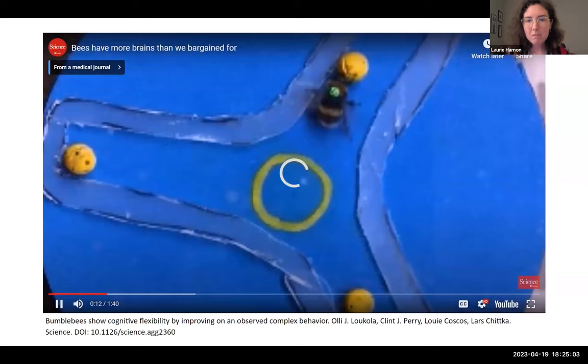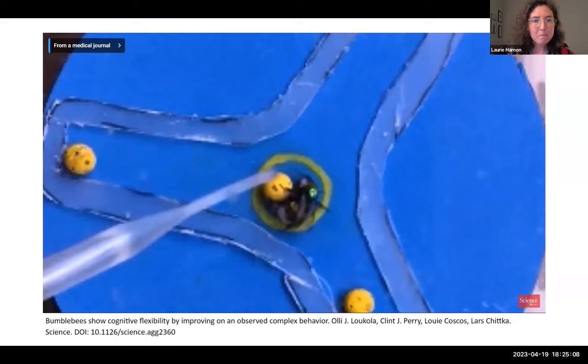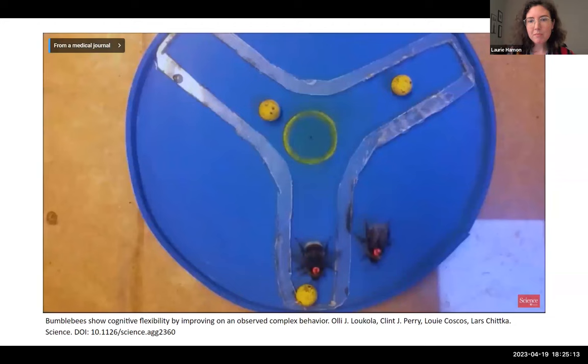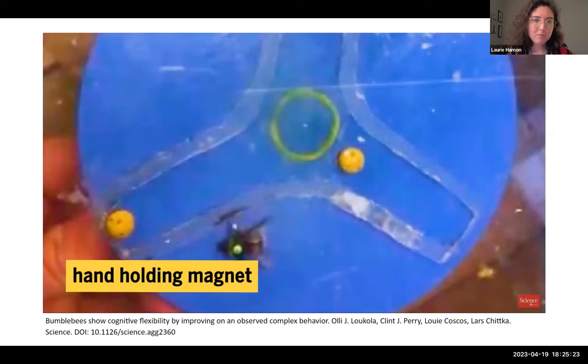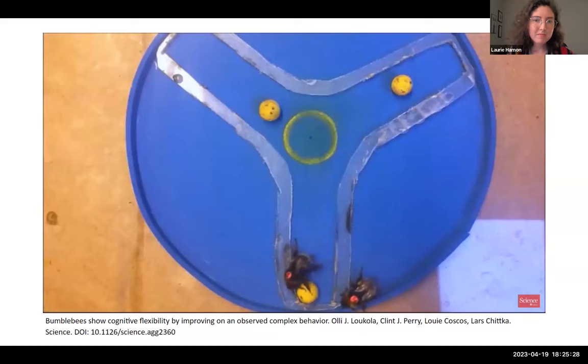Bees were taught to move a ball to the center of a platform. If successful, they got a sugary treat. They were taught by other bees, by fake bees held by scientists, or by invisible ghost bees, actually a magnet. But they didn't learn so well from the ghost bees. Real bees were better teachers.